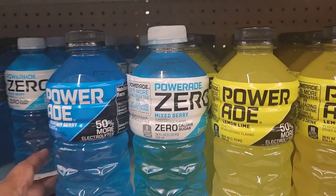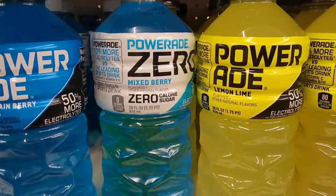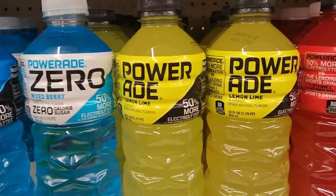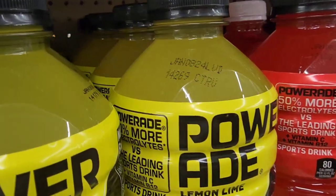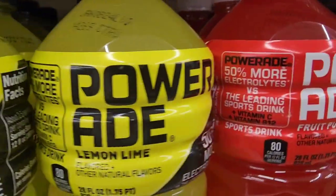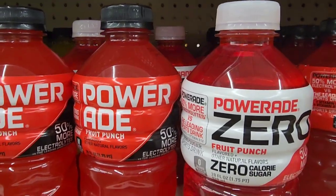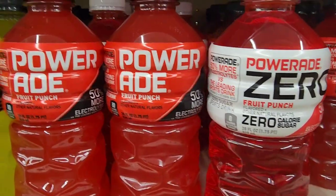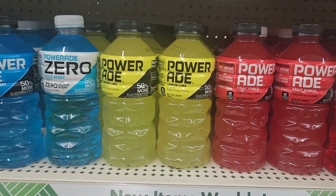So I have the Powerade Mountain Berry, 28 fluid ounces, Powerade Zero. Then they got the Powerade Lemon Lime. And then they also got the Powerade Fruit Punch. And then they got the Powerade Zero Fruit Punch, 0 calories. So these are all the drinks that they have here as well.